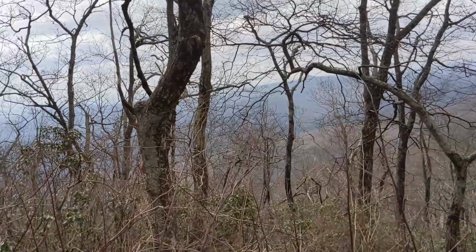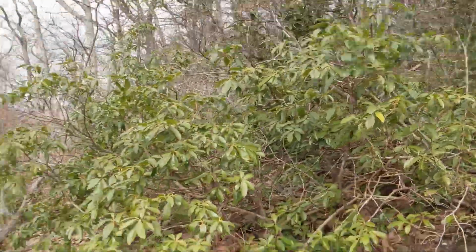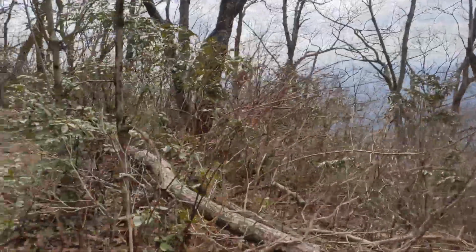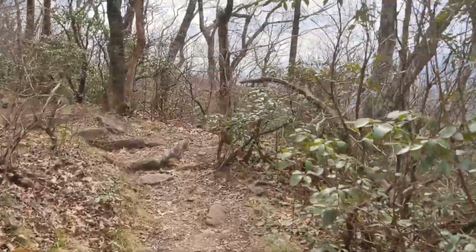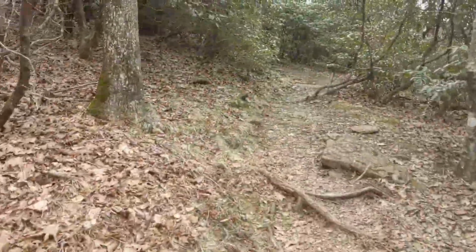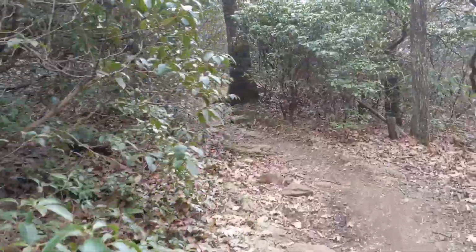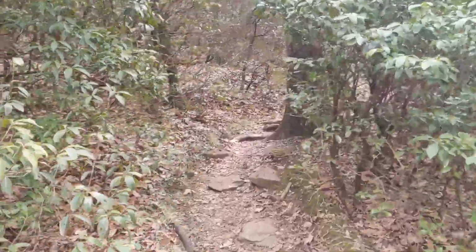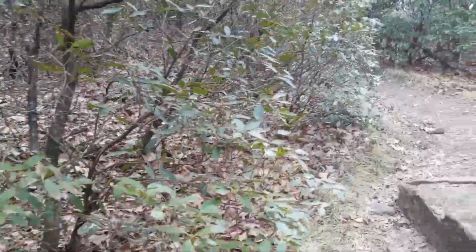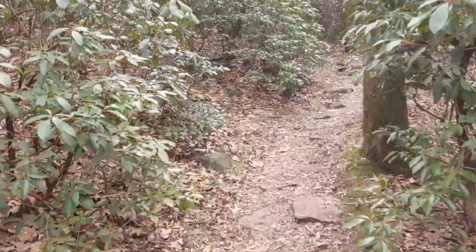Getting close to the top. Kind of reminds me of the foliage on Springer Mountain. I believe those are ficus. No botanist though. Such a pretty part of the trail here. It's pretty intense how high we climbed in a fairly short mileage. About 3.5 miles.